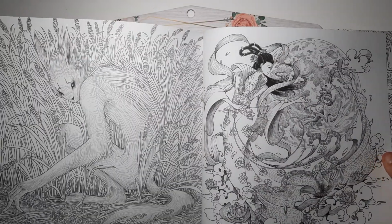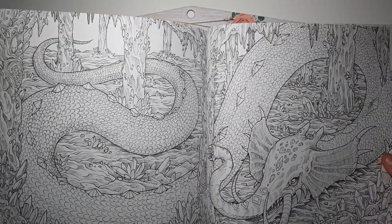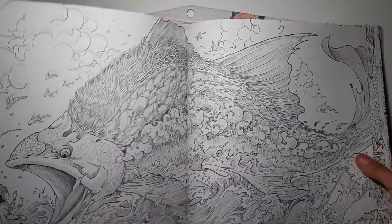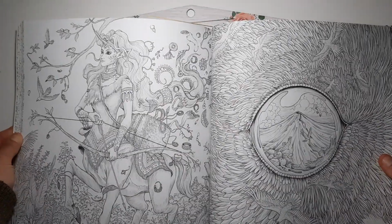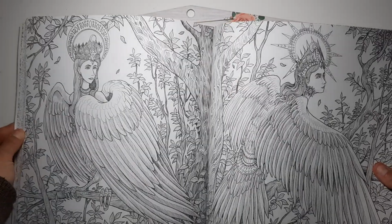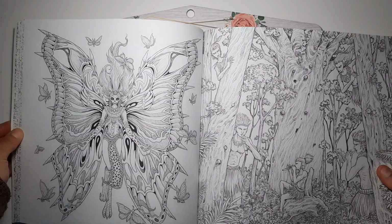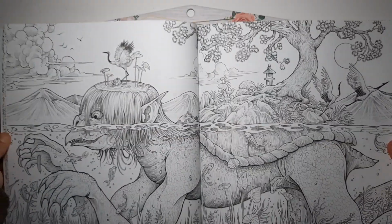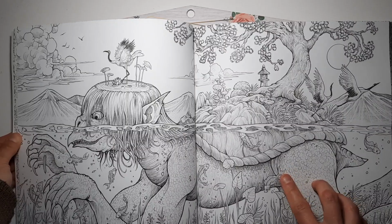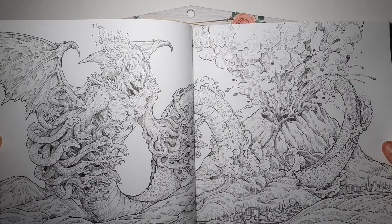I started in one of his books with a very light coat of colored pencils, but his images are so detailed and so intimidating. So they're great to own just as a collector's item and look through and enjoy the beautiful designs, but I really want to tackle one of his images one day. Oh wow, this looks pretty cool. Another Kirby Rosanes book in my collection. I've seen this one colored already, and people are doing such great things with Kirby Rosanes images.